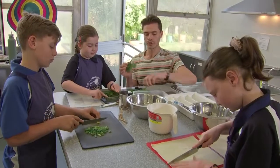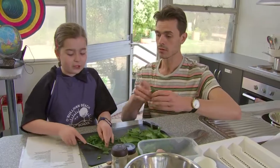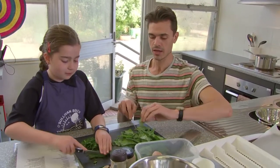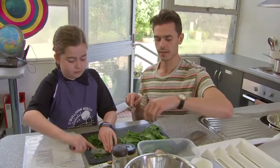Right, so we've got our warrigal greens from the garden. What are we going to be making? We're going to be making warrigal greens and fairy triangles. Yum. Do you want help cutting? Yes, please. Okay. You have to do them very fine. I will do them very finely.